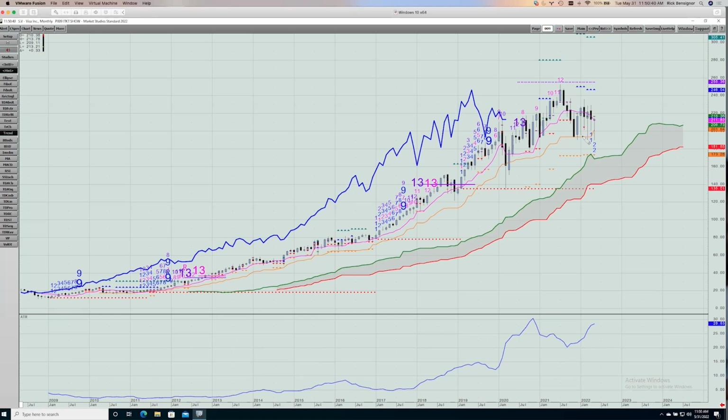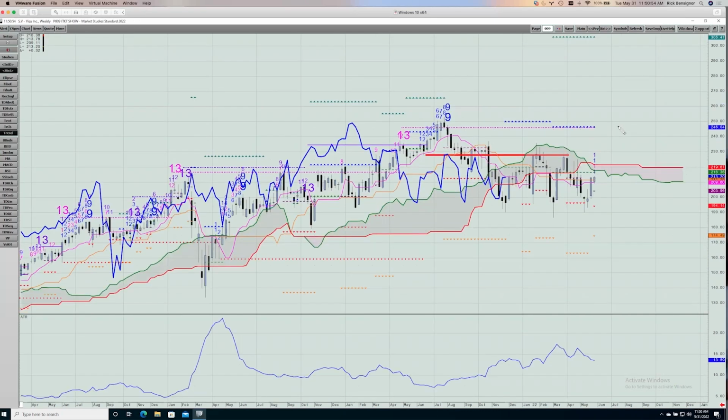Notice how many lows came in against the baseline, but now we have a high against. In fact, the last few months, it's been struggling against its conversion line. So you're going to probably see some more price action in there. Tough to make a case that it's going to do a heck of a lot better than that. Here's a weekly chart, pretty much going sideways, mid-range. Nothing to do right in here.